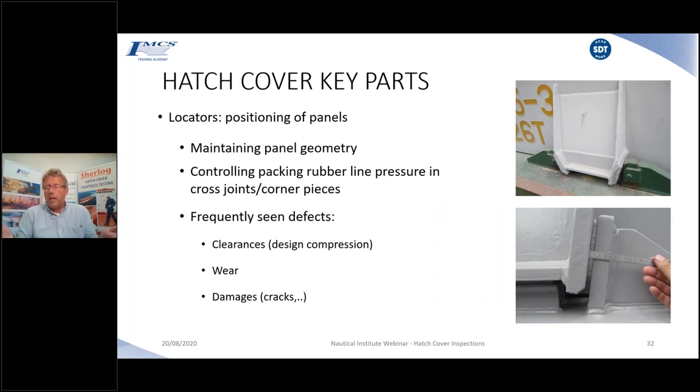And the locators do exactly what they say. They locate the panel in the right position. And if the panel is located in the right position, we will automatically get the required design compression in the cross joints, on the corner pieces, and so on. That is a very important thing to know, that many leakages of hatch covers can be attributed to the fact that the panel is just not properly positioned and that we fail to achieve the required design compression in a specific area. So frequently seen defects are, of course, excessive clearances. We are talking about millimeters here. Those clearances can be because of improper design, but also in-service wear or accidental wear and so on. And we can also have damages and cracks which are affecting the structure of the locators.